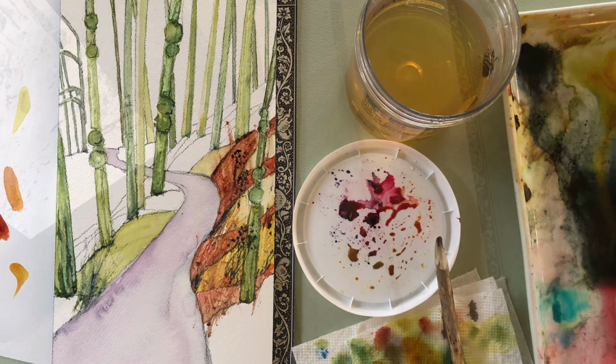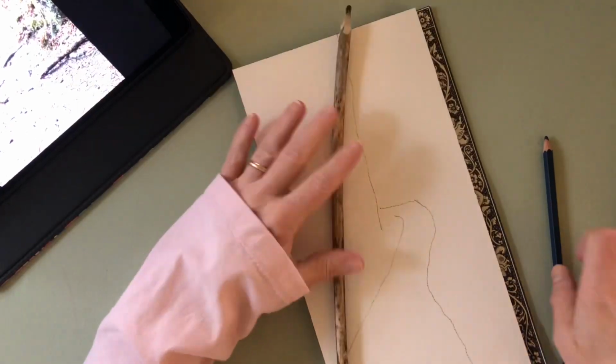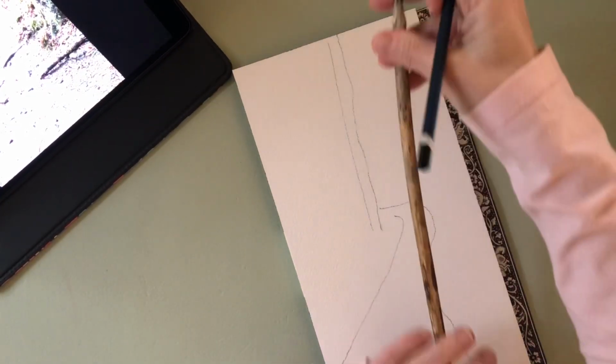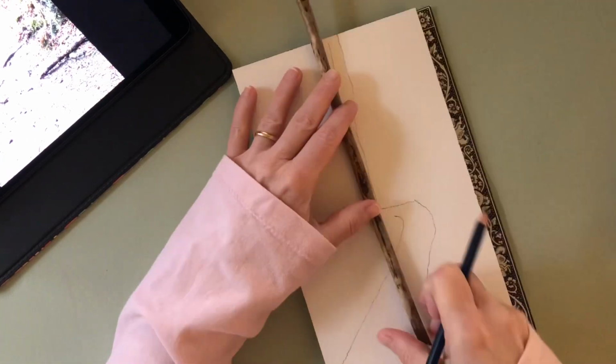Today I'm going to show you a painting that I was working on today, just a little small block of watercolor paper, and I thought I would give this a try.